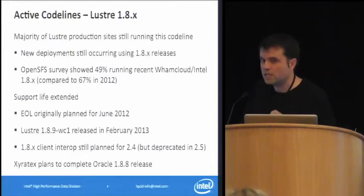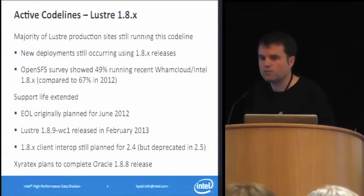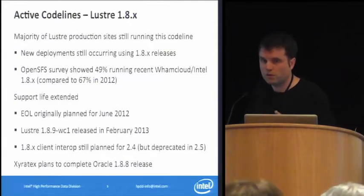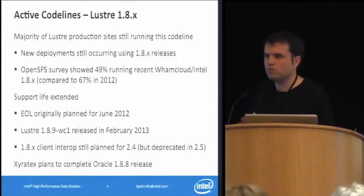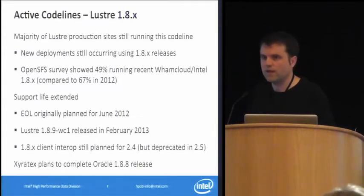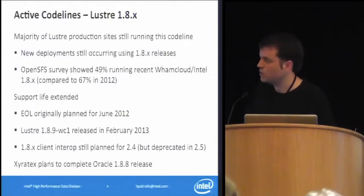And then the other thing with 1.8, to emphasize again, is that when Sun released 1.8.0 in May of 2009, at that time it was announced that it would go strictly end of life in June 2012. But we've now, with the focus being on Lustre itself instead of on storage, stepped back from that and basically said, as long as there is demand for 1.8 support, we will continue that. So although we're not having regular scheduled releases, we do still have a lot of supported customer sites out there on 1.8 and expect to do so for some time.